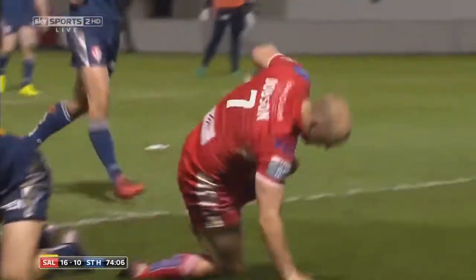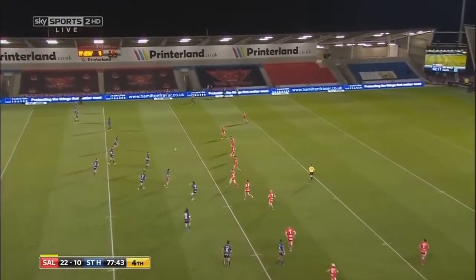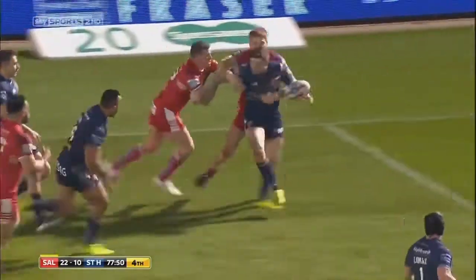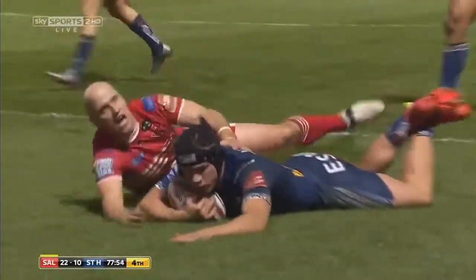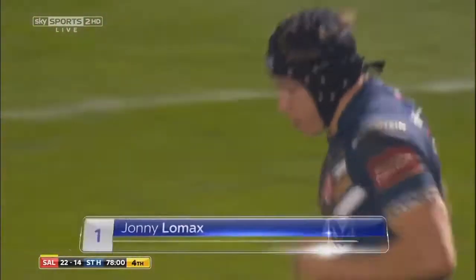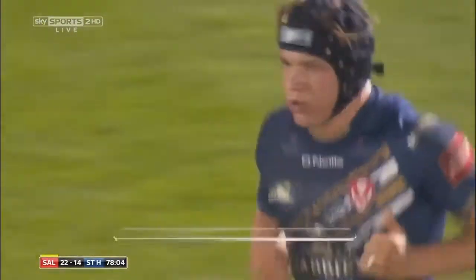Dobson! Dobson just inside the Salford half. Owens to Smith. Misses out 3 and finds Lomax. Lomax gets it wide to Zebtea. Here is Mark Percival. Percival finds Taylor on the return. Here is Lomax. Saints score with 2 minutes to go. Well, they've got to really go for the conversion. They can't say we won't bother because they're 2 converted tries behind.